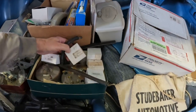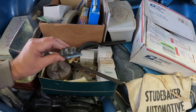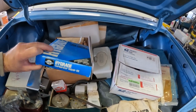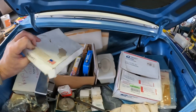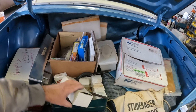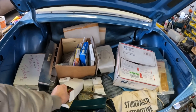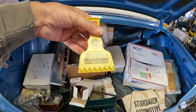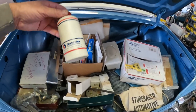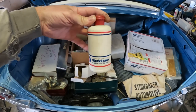New thermostat, gauges, I think they're used gauges, I guess. Fork breaker. Looks like it has a new carburetor kit. Oops. Apparently two carburetor rebuild kits. Brake hoses. Genuine Studebaker ice scraper. Possibly de-icer solution. I've never seen that before.